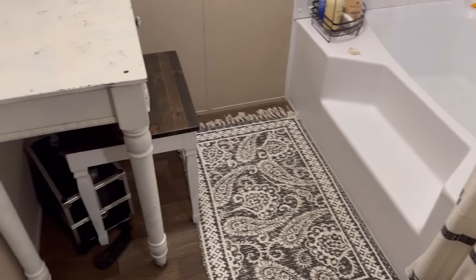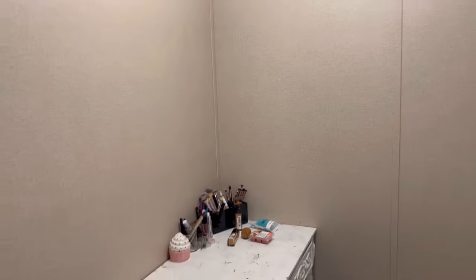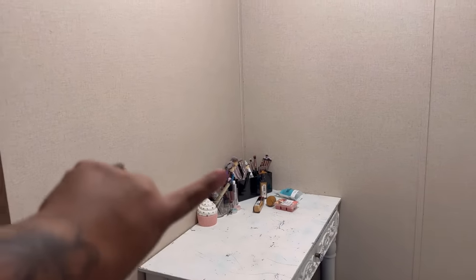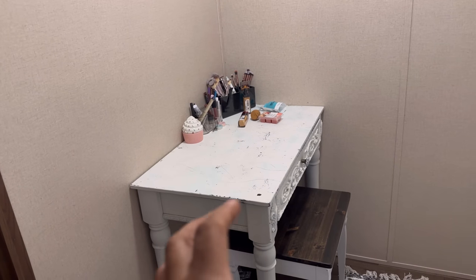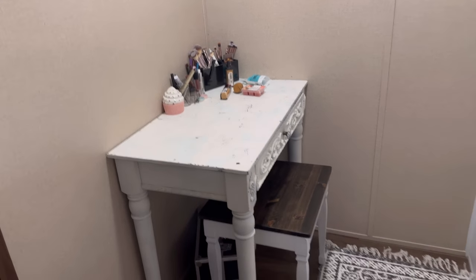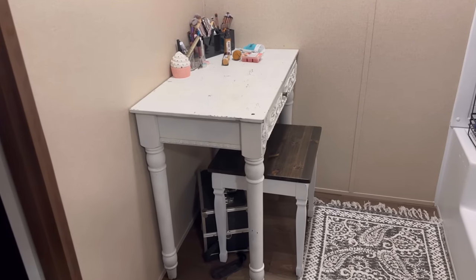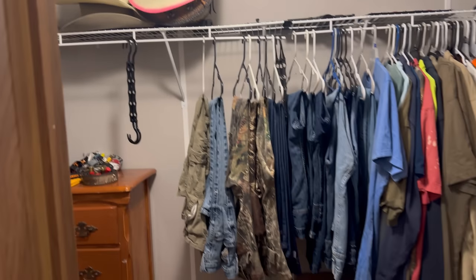But yeah, this is our bathroom. Like I said, I sit there and do my makeup. Once again, I'm scared to hang stuff up. I do want to get a mirror and put here maybe. I'm just not sure if the vanity is going to stay in the bathroom or if I'm going to put it in our bedroom somewhere. I'm not sure. But then, huge master closet.